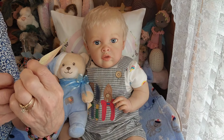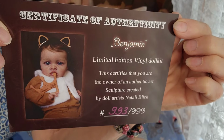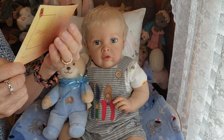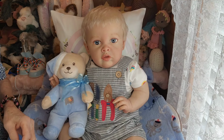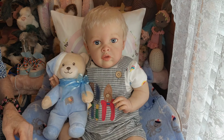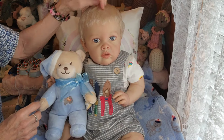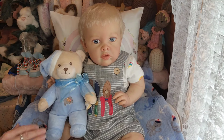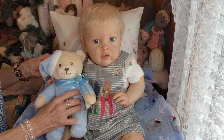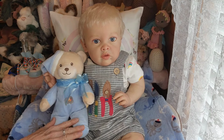And this is his COA right here. He's the Benjamin sculpt, and he is number 993 out of 999, again by Natalie Blick. So, yeah, I wanted to bring him on today because he's another special little boy that I have in my nursery that I adopted from Suzanne. And since it's her theme week, I thought it'd be fun to bring him on. He's got his teddy bear with him, which was the lovey that Suzanne sent with him.